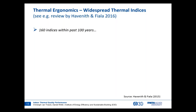One of the newer publications by George Chapanis and Dusan Fiala shows that more than 160 indices with respect to thermal comfort and heat stress evolved in the literature in the past 100 years. Each of them has its specific field of application, whereas the majority is dedicated to heat stress.